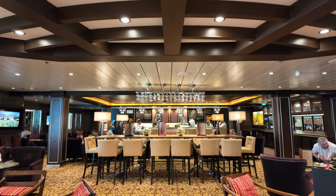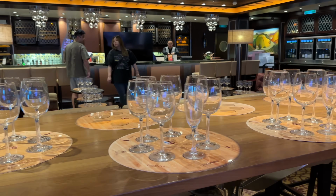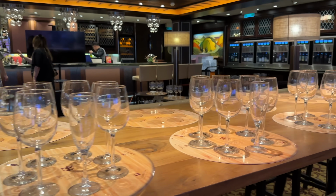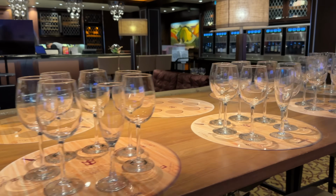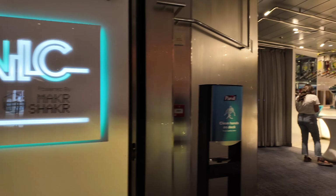This is a traditional wine bar in the Via area next to Jamie's Italian. This was one of the quieter bars on board, and we often saw it being used for wine tasting events, which were popular. Moving forward on this deck, you'll find the famous Bionic Bar.